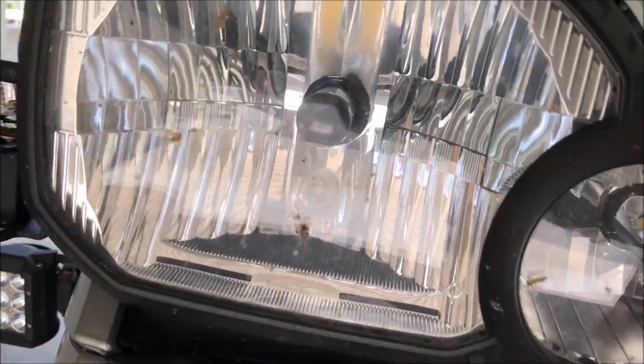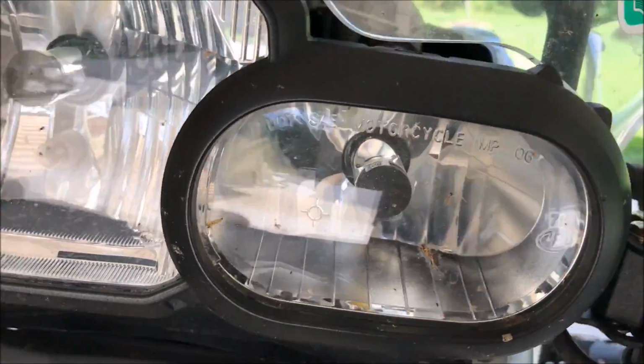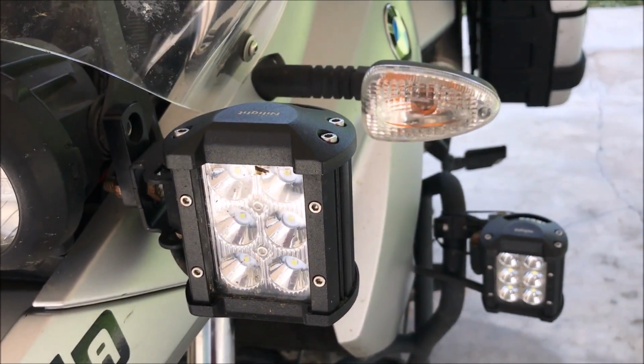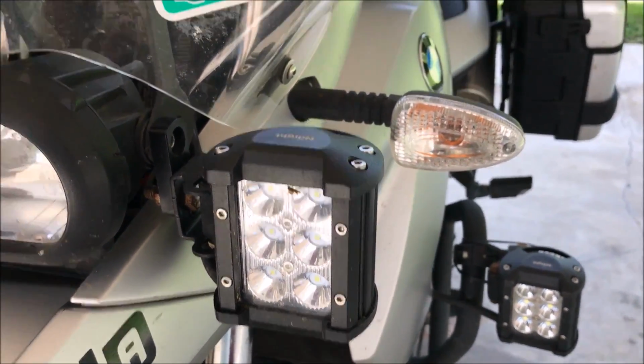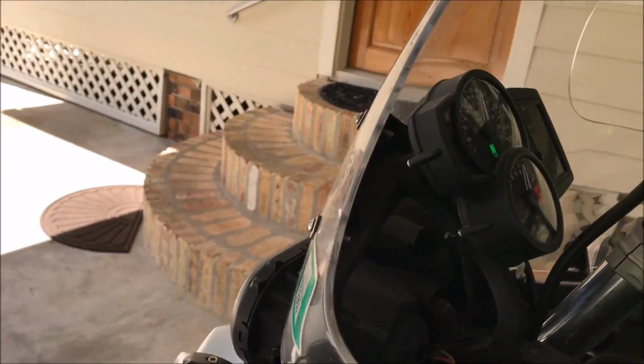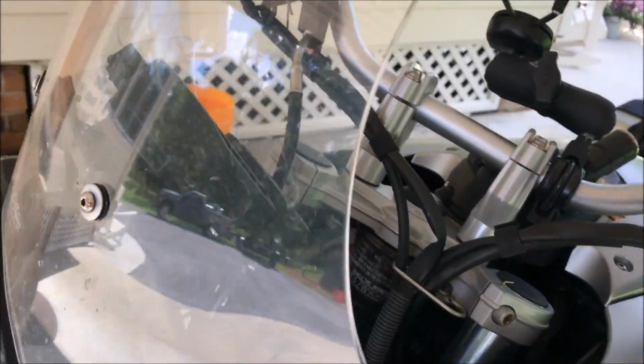The first thing I did was put the LED conversion kit for these, and then I got these LED lights on the sides. These were really cheap. These are $20 a pair on Amazon, and they are crazy bright. Let me show you what I'm talking about here.